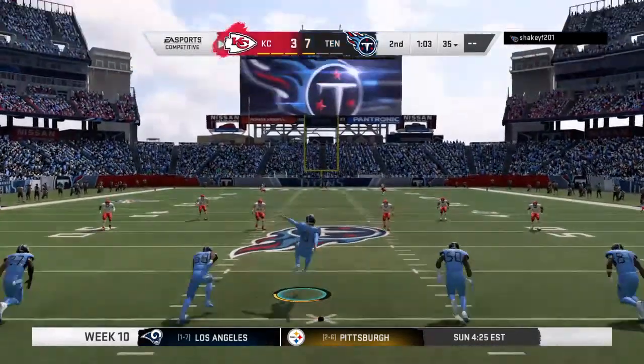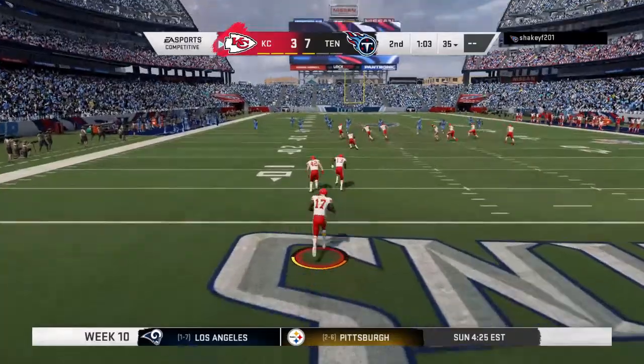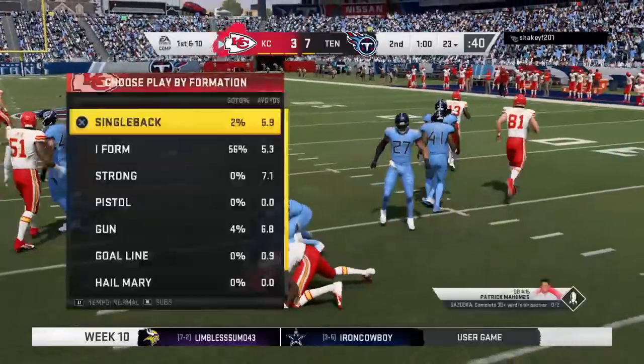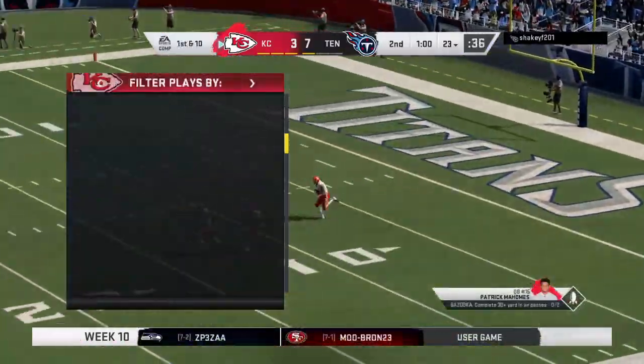Because once he took off, I mean, let's face it, that should have been done in Big Sky country. Aren't any speed limits out there? And off he went. Glad I wasn't the one trying to chase him. And he'll get across the 20 before he's brought down at about the 23-yard line.